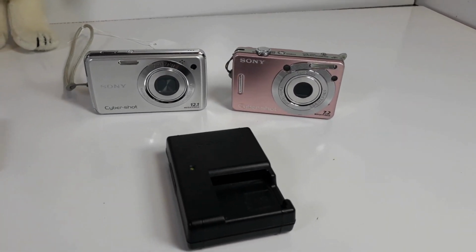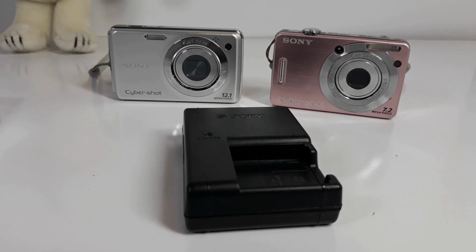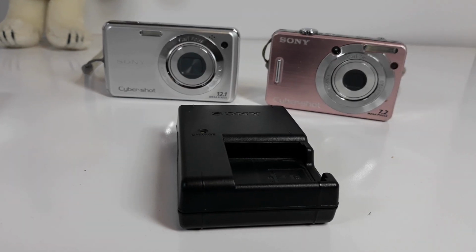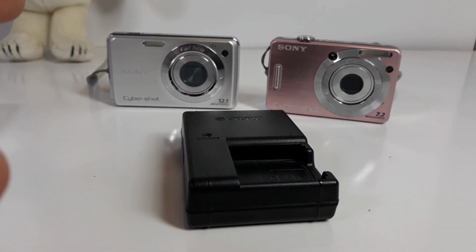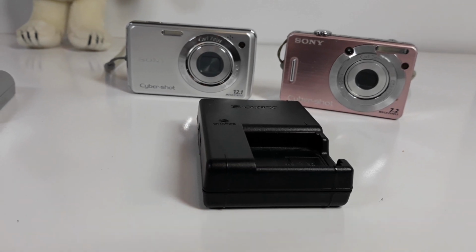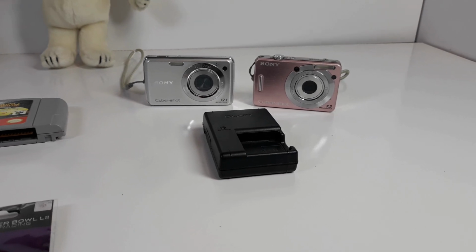She obviously didn't look up her cameras, because we saw these, and they're both Sony CyberShot cameras and stuff. They're older, yeah, but she wanted $5 for both of these and the charger. So I was like, yeah, we'll do that. That's fine. And they both work. We tested them out. They're just fine, so that's cool.